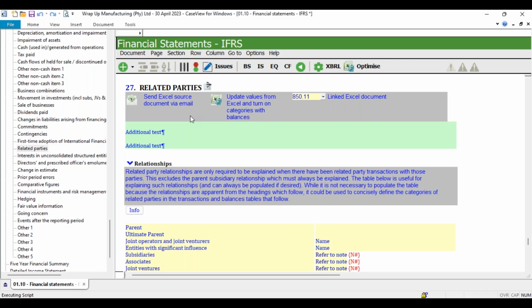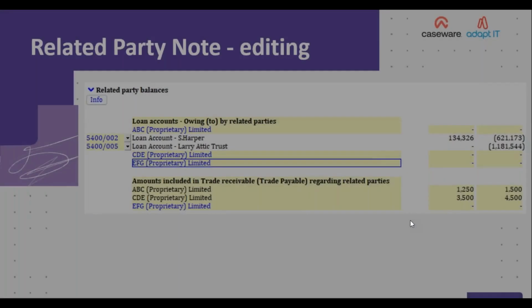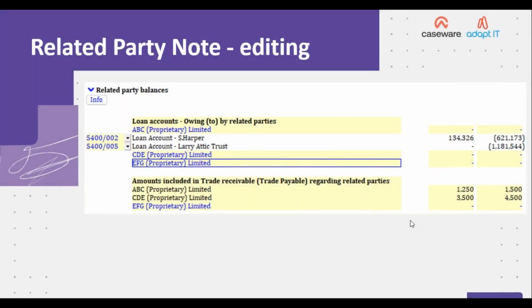If on your side you already have the default node, try to insert these two line items. I'm going to leave my financial statements to execute. Try to insert those two line items under related party balances for loan account with Harper and Larry Attic Trust. Insert two rows linked to account numbers. I'm going to leave that open for a few moments and go through any questions that require my attention.